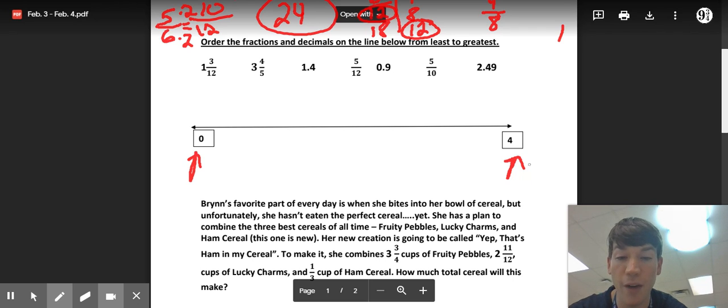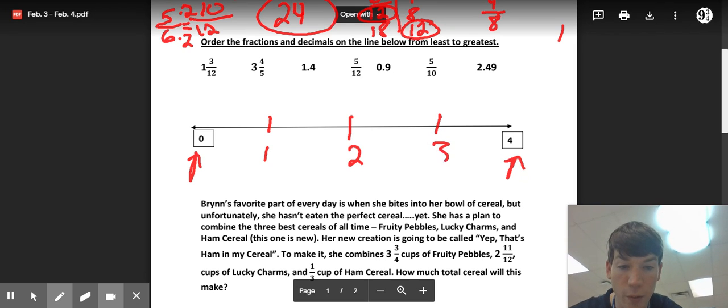So starting off, I know that in between 0 and 4 would be 2. In between 0 and 2 would be 1, and in between 2 and 4 would be 3. So we can kind of choose where we're going to put our numbers accordingly based upon that.